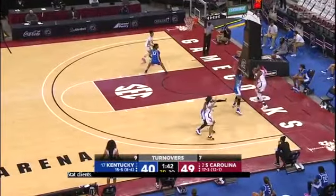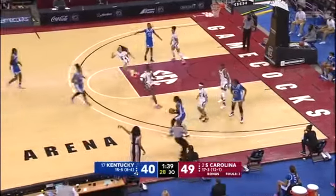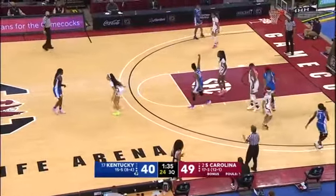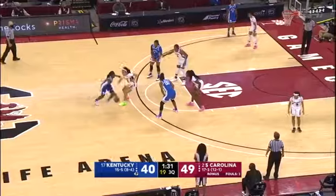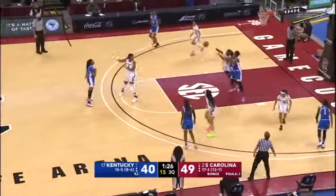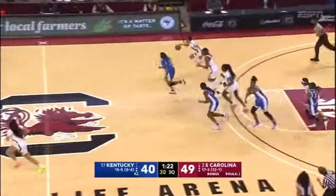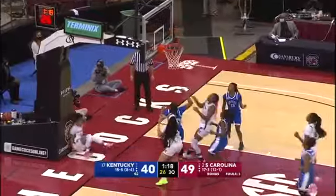You can't give post players, when they're running full speed, the ball in too tight quarters. And now Kentucky comes up with a steal on the inbound. Howard with Kentucky down 9. McKinney tried to dump it in. Ami here went for the steal and came up with it. How disruptive has Ami here been in the third quarter?